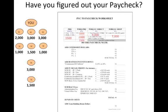Now we're going to add up our paycheck. 22% of 1,500 is $330. 13% of 1,500 is $195. 9% of 9,000, look at that, $810. And then 5% of 7,000 is $350 for a total of $1,685.